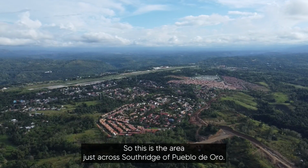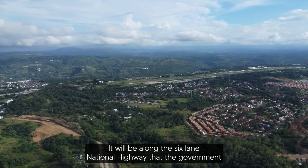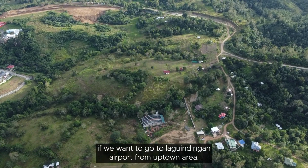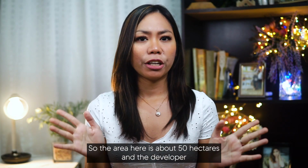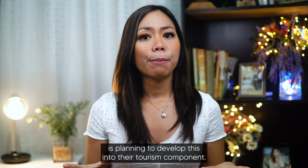So this is the area just across South Ridge of Pueblo de Oro. It will be along the 6-lane national highway that the government is currently still constructing. And that will be a shortcut for uptowners if we want to go to Laguindingan Airport from the uptown area. So the area here is about 50 hectares, and the developer is planning to develop this into their tourism component.